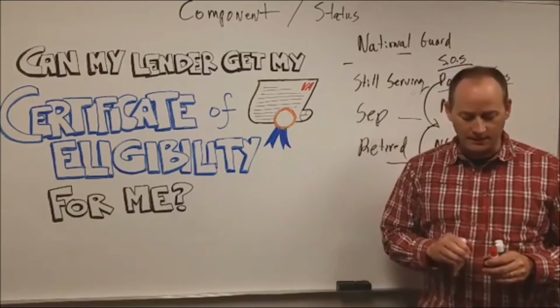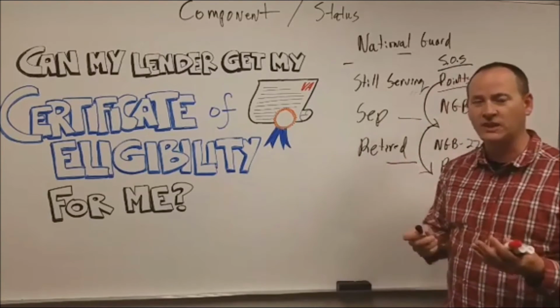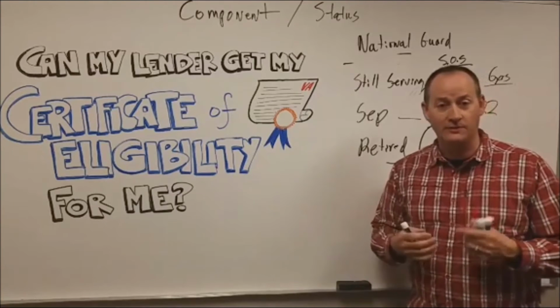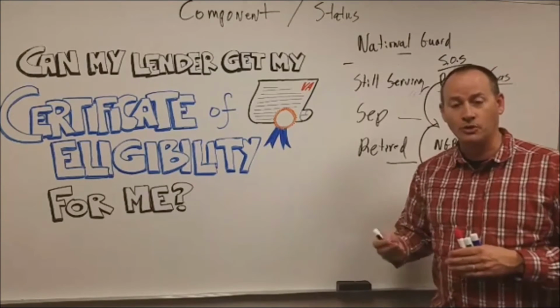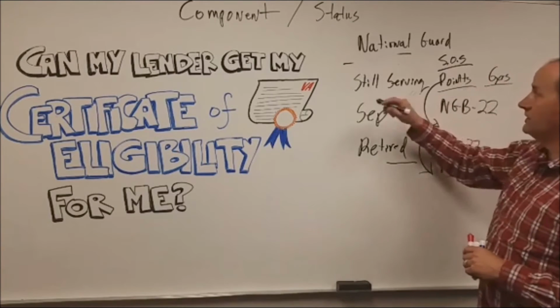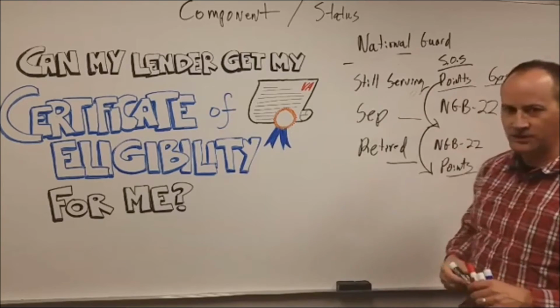We'll need this NGB Form 22 and a point statement. Those are things that we need to submit our documents to the Department of Veteran Affairs so we can get that Willy Wonka golden ticket so you can get those hard-earned home loan benefits. Remember, veterans don't have to pay mortgage insurance, one of the huge benefits of a VA home loan purchase program, or refinance or streamline for that matter. So we know we've got National Guard, Statement of Service, NGB Form 22.